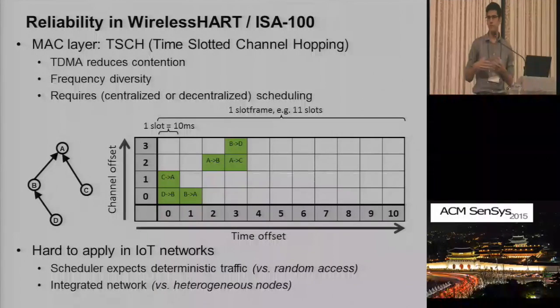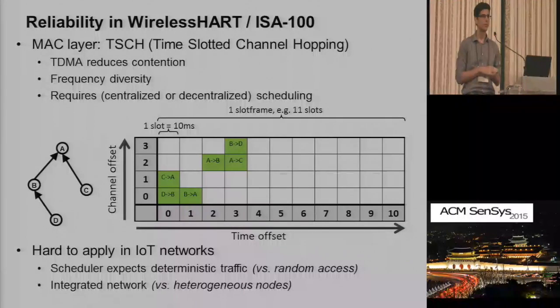The second difference is that in industry automation, we have an integrated network, so everything is built at once, the nodes are known in advance, they are usually homogeneous, and it's not changing so much during the lifetime. In IoT, we need something much more flexible with node addition at runtime. The nodes are heterogeneous. They need to operate independently and autonomously.